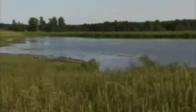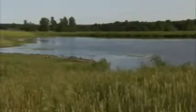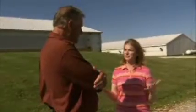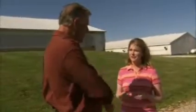And Chris says the farm's collection ponds stand near fishing areas used by the family. We are a permitted facility. We have a permit from the Department of Natural Resources and the Environmental Protection Agency. So our lagoon had to meet their standards before we could build it. It's not something that you just come out here and do. There are strict guidelines that we follow.